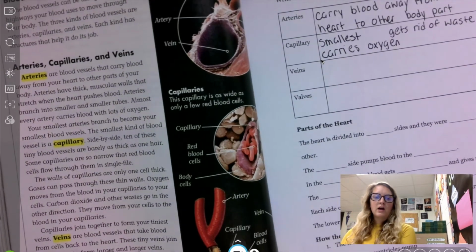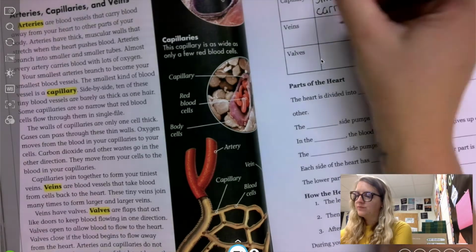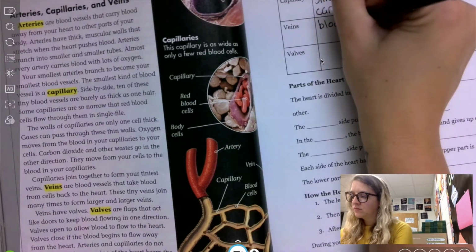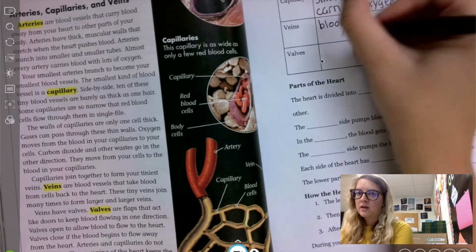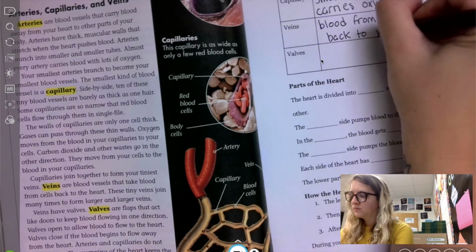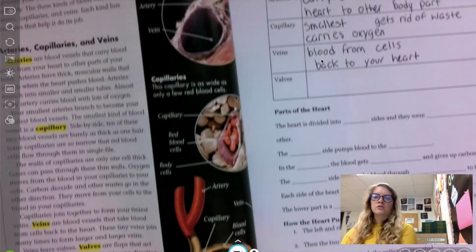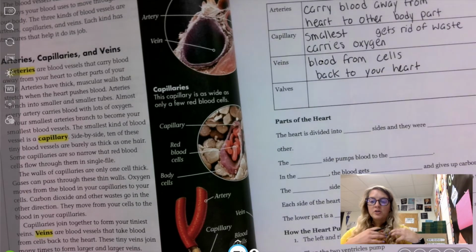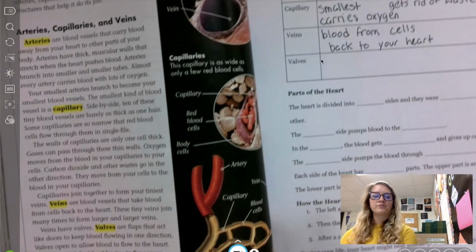We then go on to the veins. So capillaries join together to form your tiniest veins. Veins are blood vessels that take blood from cells back to the heart. So it takes blood from cells back to your heart. So we've got your arteries that carry it from your heart to other body parts, and then the veins bring it back to your heart.